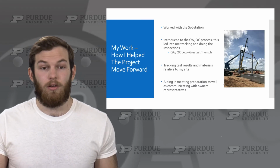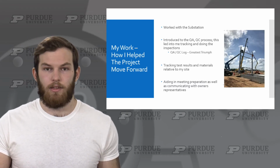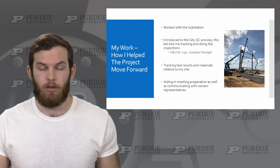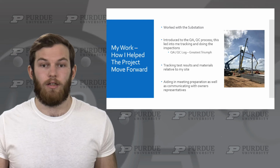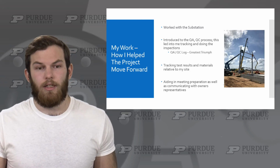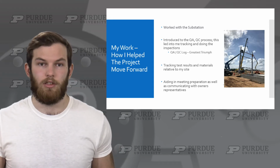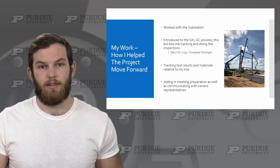Moving on, I want to talk about a little bit of what I actually did on the site. I interned as a field engineer, and so I was able to work very, very closely with the engineer. I worked on the substation, and so what that means within power, especially on the project we were on, there were three subgroups. There was transmission line, collection, and substation.